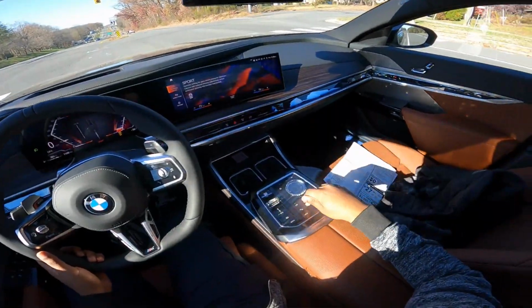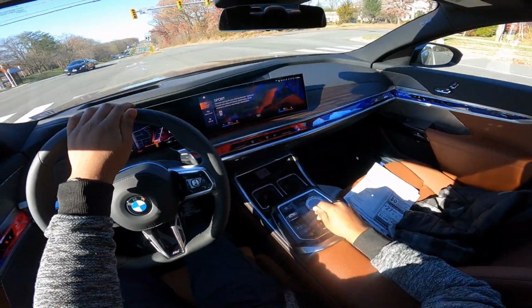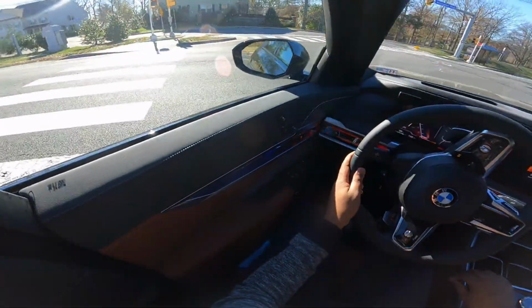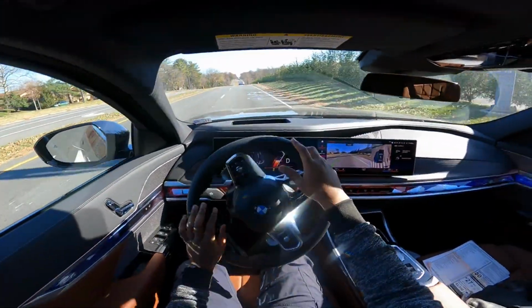Yeah, we're going to activate Sport. See, auto start goes off by default. I want to see a U-turn. Let's see how it is at 212 inches long. I done made it.